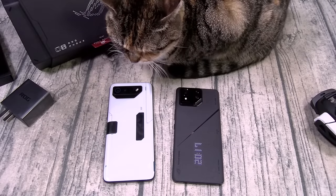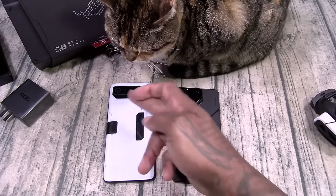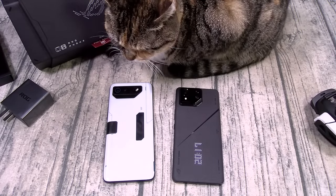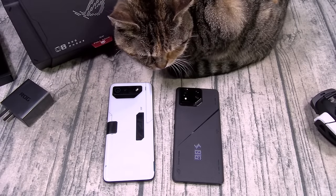You want overkill. Next, the cameras. Okay, on last year's version, you had 50, 13, and 5. Now you got 50, 32, and 13 with the real telephoto lens. So you're going to get real photos.